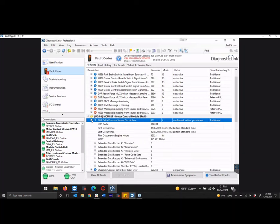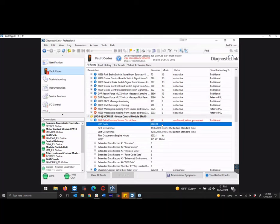Now before I go to that, let me click this little expand box right here. And by clicking this expansion box, it's going to give us the UDS fault code. And again, some fault code information will use that.